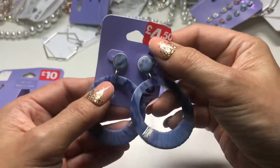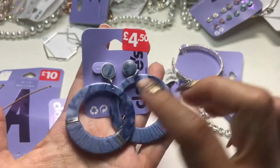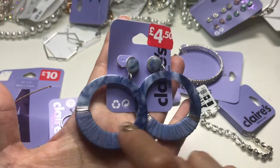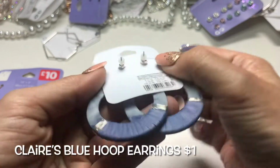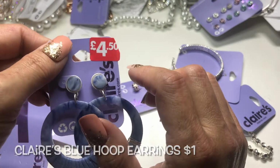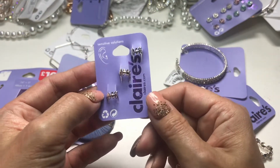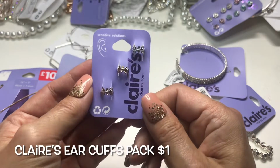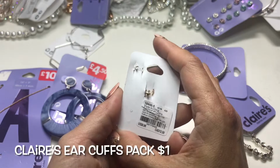Funky blue. These are kind of cool. They have like a marble design, and then you have this thread on the bottom with the silver tone wire wrapped on either side of it. Very cool. And these are pierced. $1, or what was it? 4.50 pounds. Oh, I missed these before. Sensitive Solutions for your ears. Okay, so these are little cuffies, huggy things for your ears. That's cool. $1.